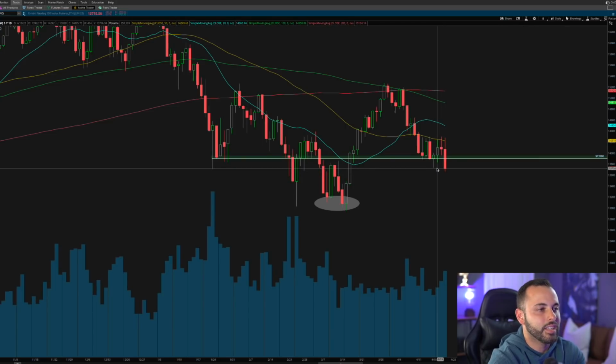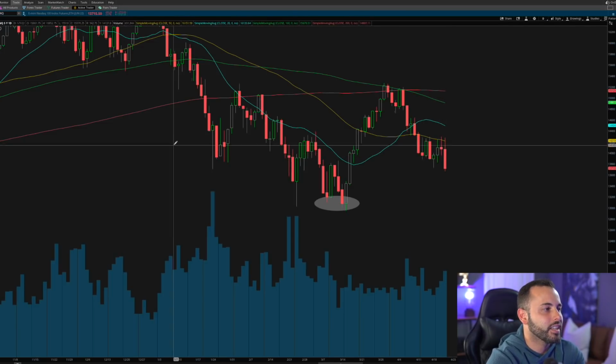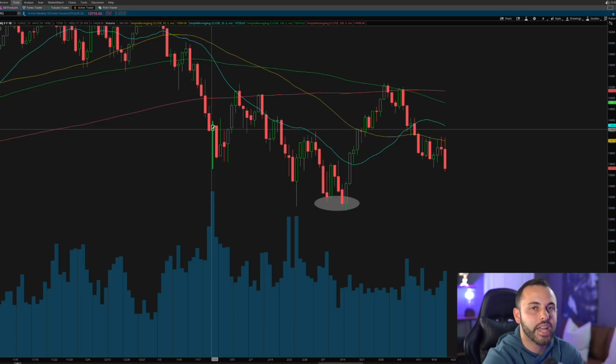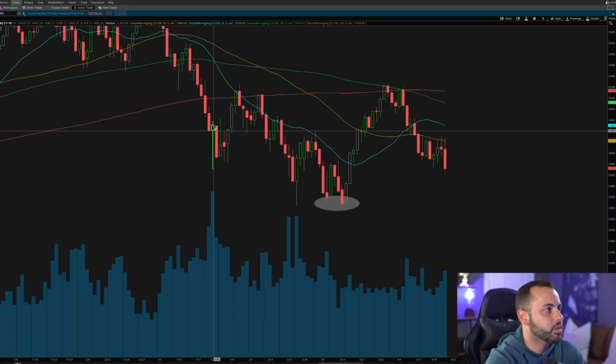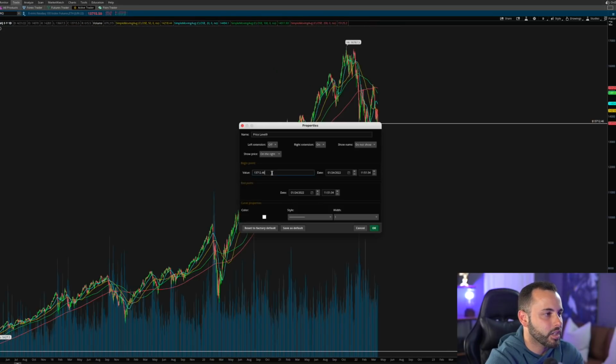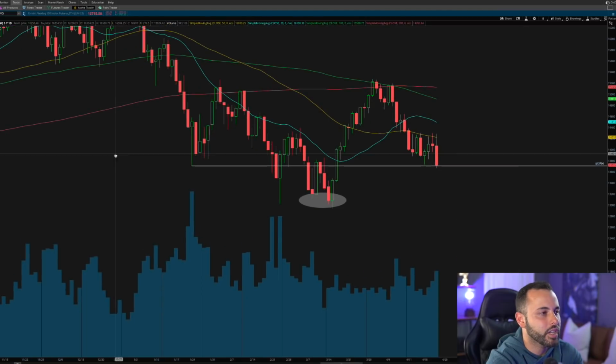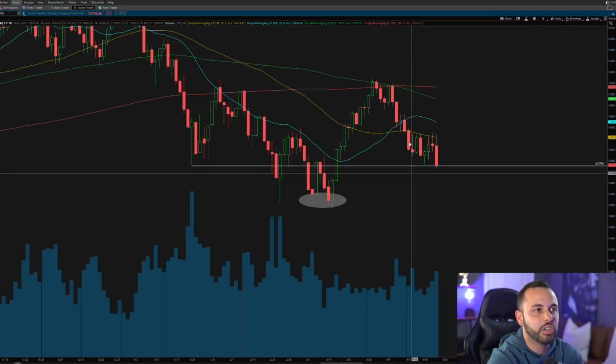13,700. Now, the key last resort level that I am looking at, but don't really have much confidence in, I will say, is the wick low of this January 24th trading day. The wick low of this January 24th trading day was 13,706. So if I go ahead and put that line at 13,706 and we zoom back in, we can see that that was the wick low of this January 24th, and we just barely held on to that level at the close of today.